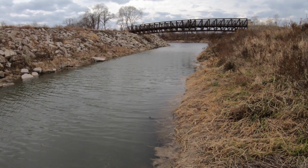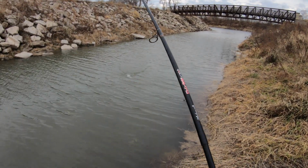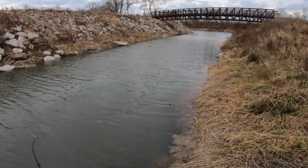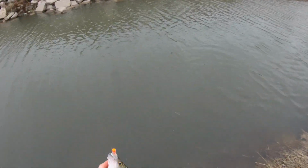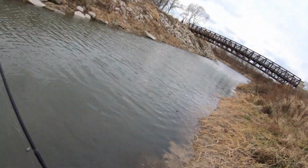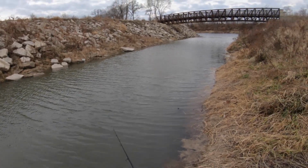There's another one. Gosh dang, I'm about to get poached. Somebody else is coming. Another one. We might be loaded to the brim here, folks. There he is. Funny how that bobber is not getting touched.